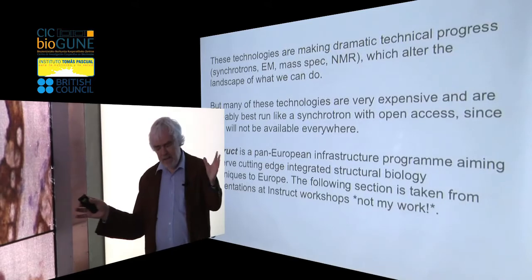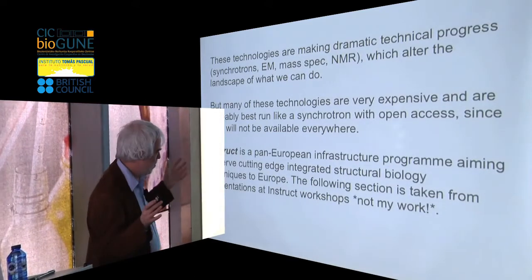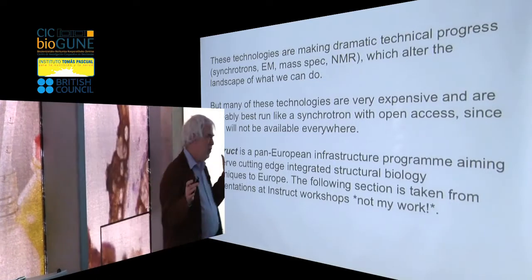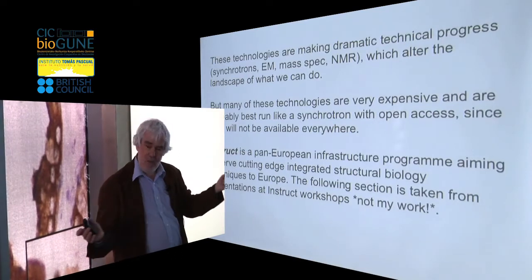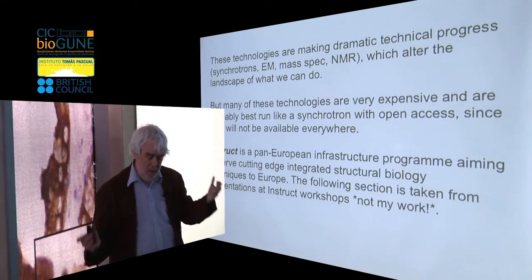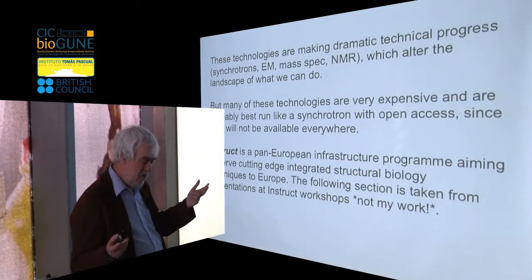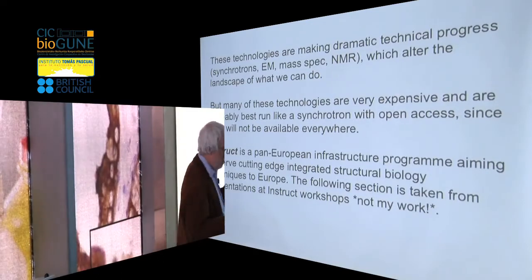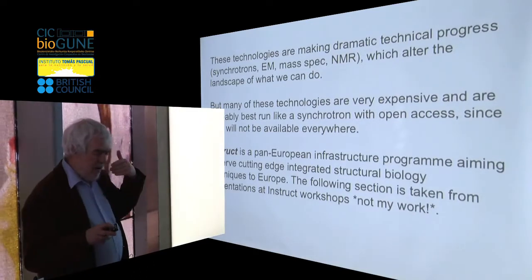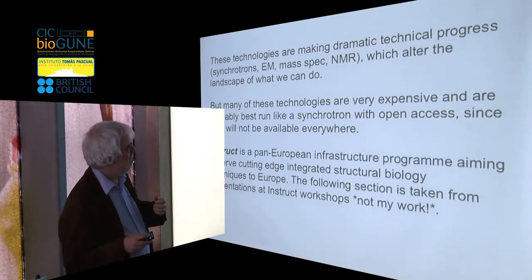It's a very democratic thing, a synchrotron, because anybody, well, at least it is at the moment, as long as we don't lose our nerve and maintain that. At the moment, it's free at the point of access. People can apply and are judged purely on scientific merit. So most of the synchrotrons across Europe are open to people from anywhere in Europe. And that means that the real state-of-the-art technology is available to everybody.